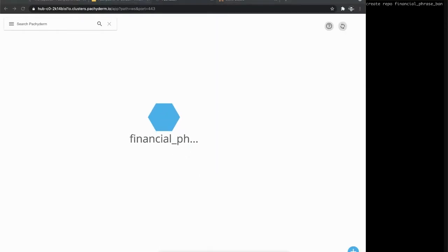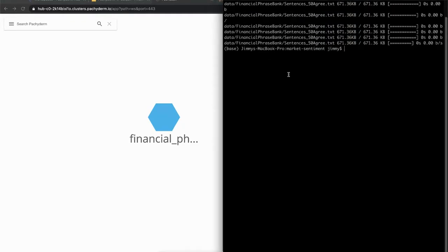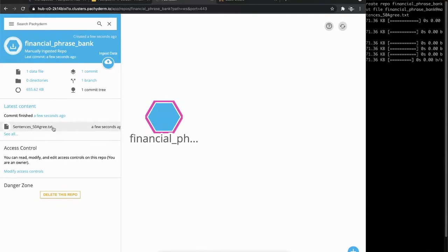The next thing I'm going to do is add a file to this data set. We're going to use the pachctl put file method. I'm going to specify I want this repository, and a little bit stretched off the screen, I'm going to use the master branch for that data set. Then I'm telling it the file name and the file location that it is locally. Running this, it's going to upload my file. Apologies about the resizing there. Once this file is uploaded, I can click into the data repository and see that my file is present.